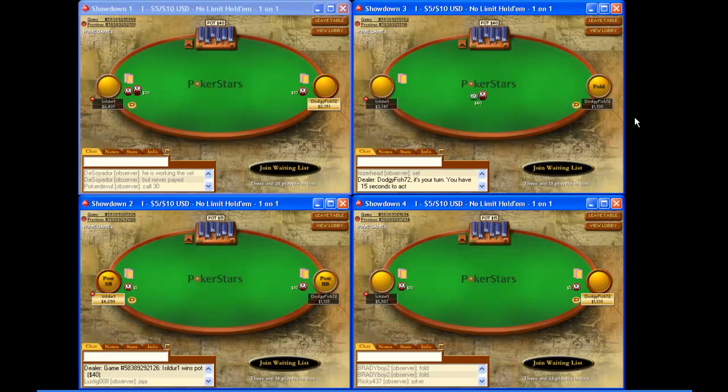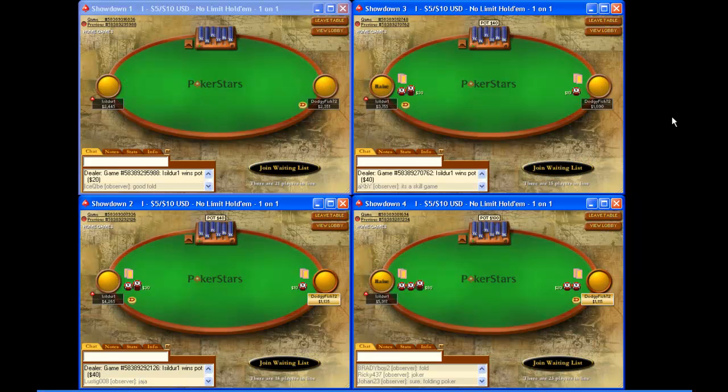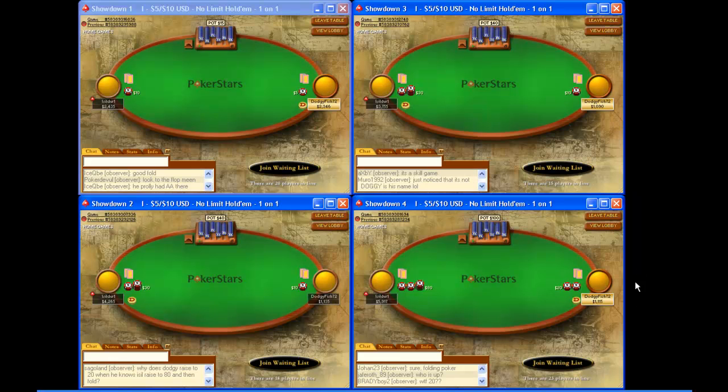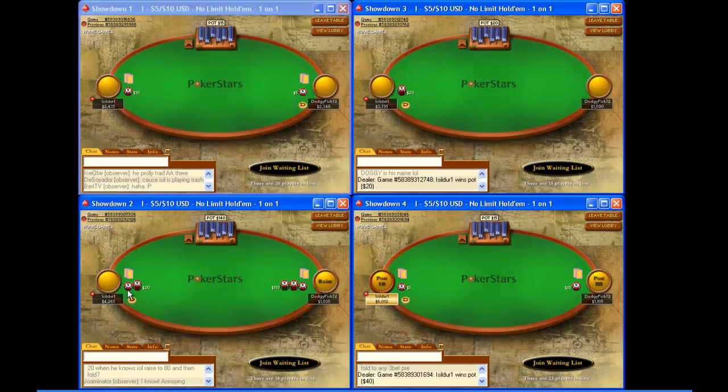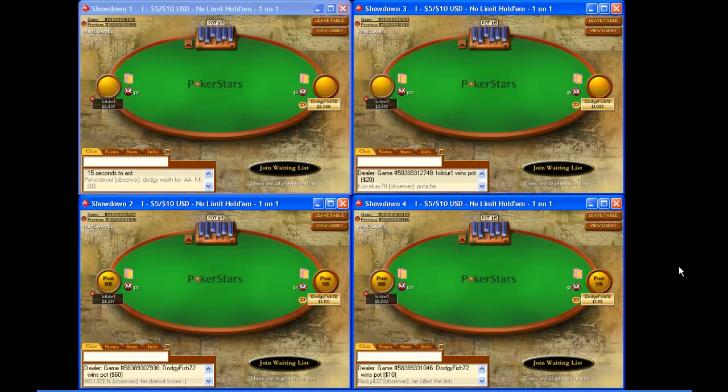Anyway, let's see. DodgyFish seems to be min-raising on the button a lot, getting 3-bet just about every time, and folding just about every time, as we can see on the bottom right here. He'll more than likely fold. There you go. And Isildur is raising nearly every button 3x. Folds to a 3-bet. Playing pretty solid Isildur by the looks of it.